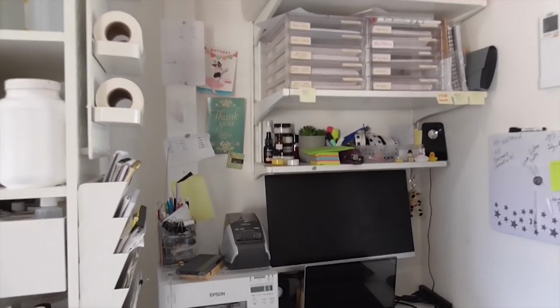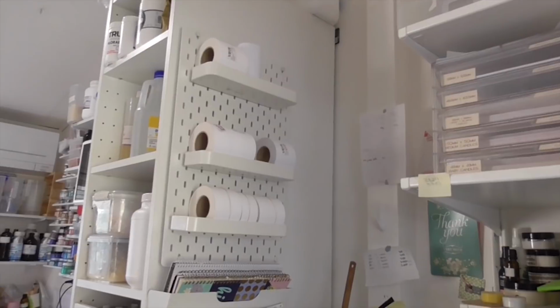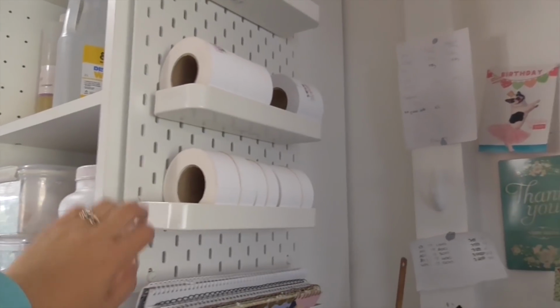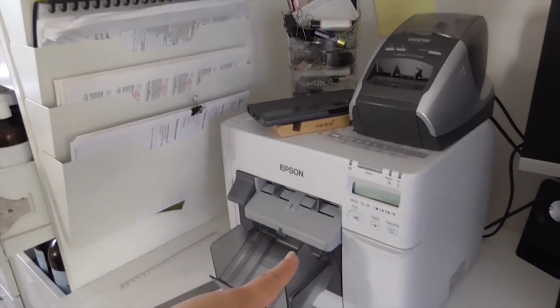Alright, it is now all done. Hubby has helped me put these up. He's not very good on camera, and he definitely wouldn't like the video camera, so I haven't actually videoed any of putting this up. They were super simple to put up. They were from IKEA. You buy these boards and they come in various sizes, and then you can buy all these sort of accessories. So all those rolls on there, they're the paper which I put into this printer here.